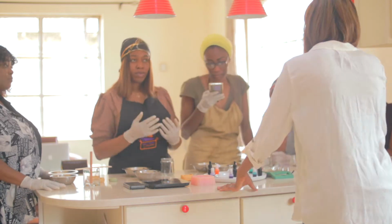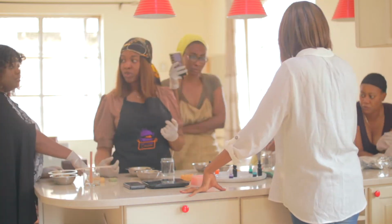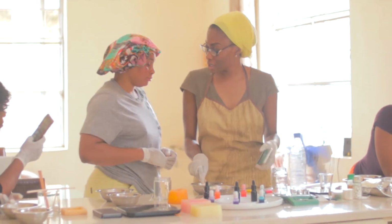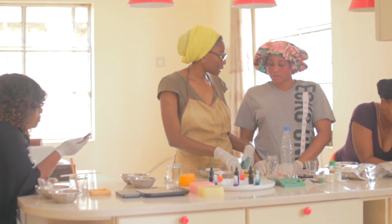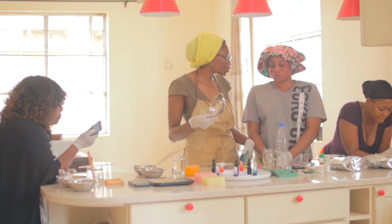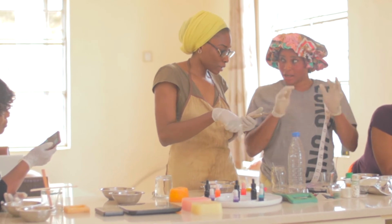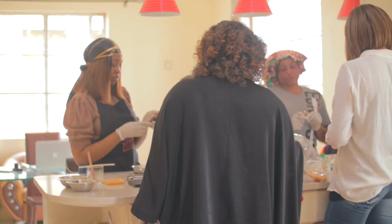I'm just giving them a briefing about what they're doing today, making use of only what they have before them. And Zainab and Oyinlade are already discussing what style of candles they're going to make. They're limited to the supplies they have only on the table, so it's quite a hustle. Hepzibah and Kimberly are on their phones looking for candle ideas using pictures of desserts.